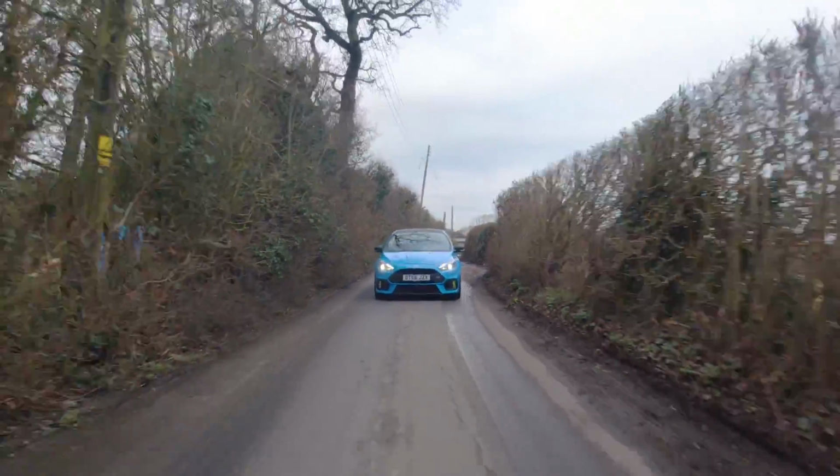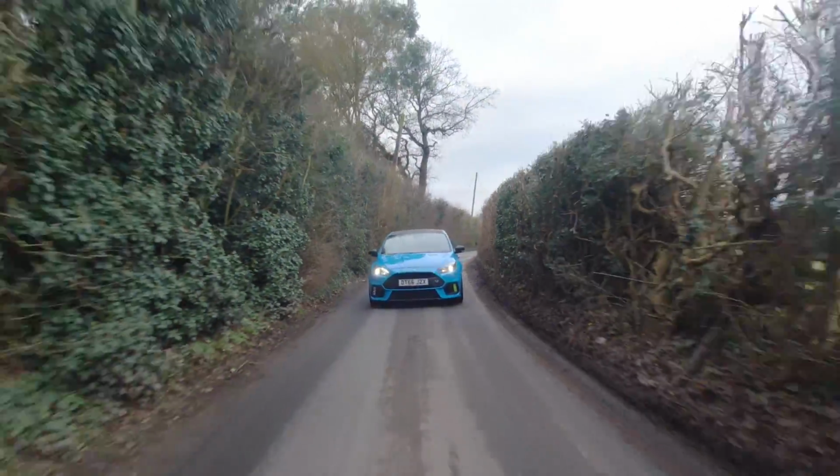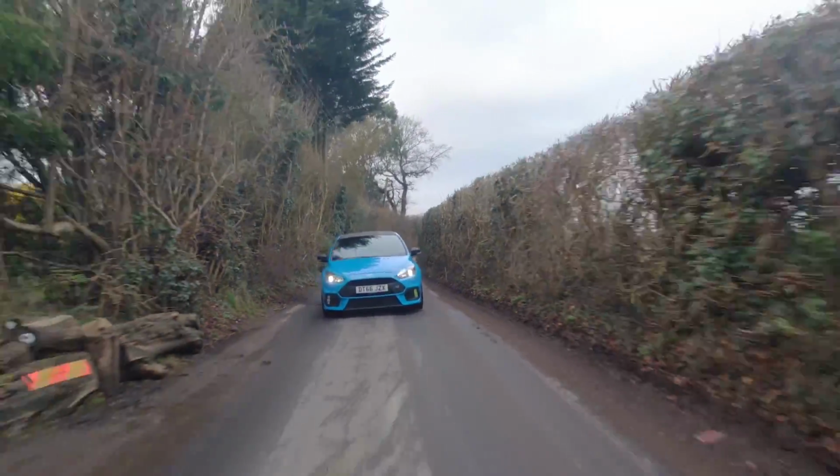In all seriousness though, the Focus RS is a halo product within the Ford Performance range, right? It is the pinnacle of their hot hatch range. Yeah, but it's also got a massive cult following as well, especially this one: four-wheel drive, drift mode, helped developed by Ken Block. So it is a big car.